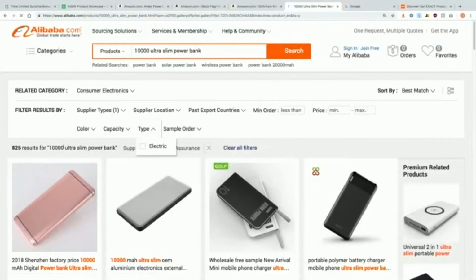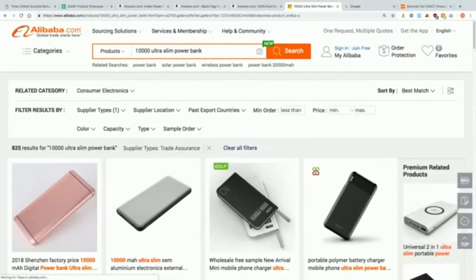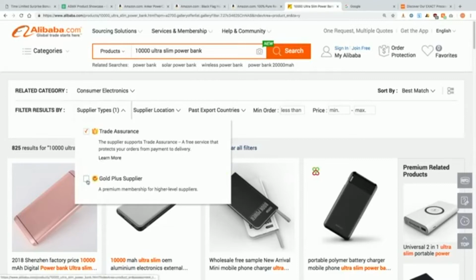So I'm gonna check that first one, and then you'll see that it didn't go down a lot. It went from 886 down to 825. Well, there's another way that we can still narrow this down. I'm gonna go back to supplier types, and then there's something else called Gold Plus Supplier. And it gives us a little description right here. It says it's a premium membership for higher level suppliers.